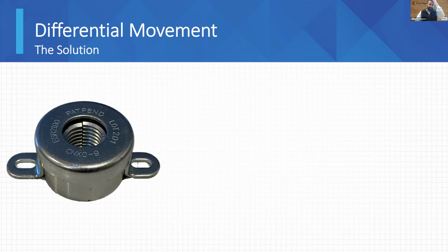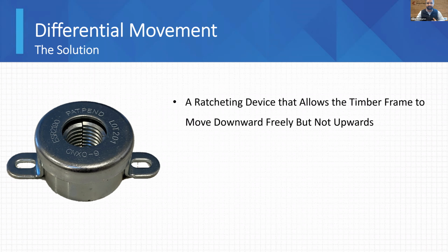Okay, so what I've alluded to is the need for a shrinkage compensating device of some sort, and that is exactly what we looked at earlier in the presentation. So our omega nut is just that, as it's a ratcheting device that allows the timber frame to move downward freely, but not upward. We call it the omega nut.